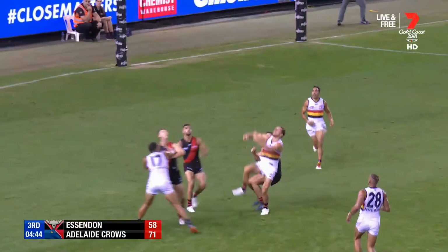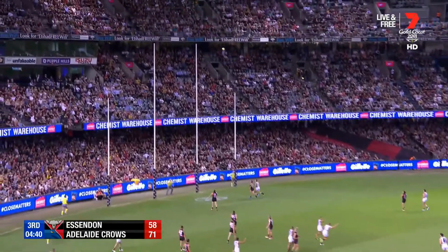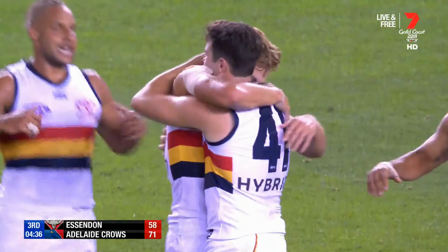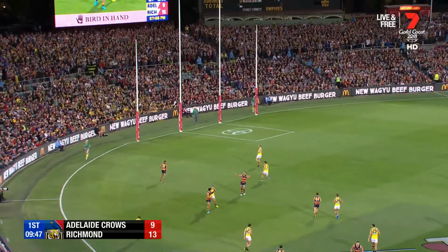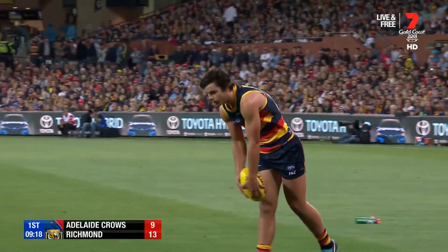Atkins, high footy, was under pressure. Punch away, Sard. Off hands, Greenwood. The left foot slider bender. Read it. Better. And now McGovern. Little one over the top was perfect. To Darcy Fogarty, the only teenager out there for the Crows.